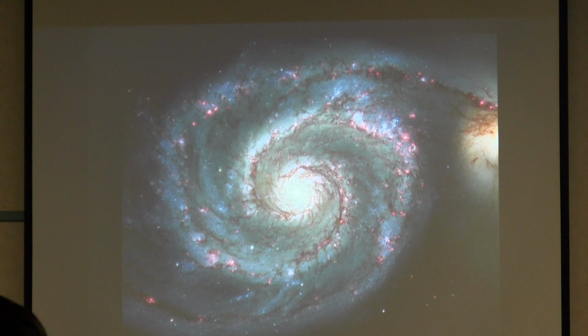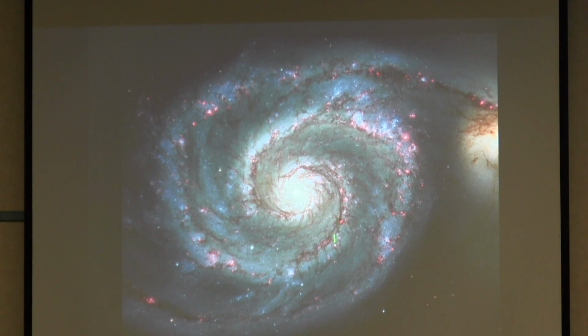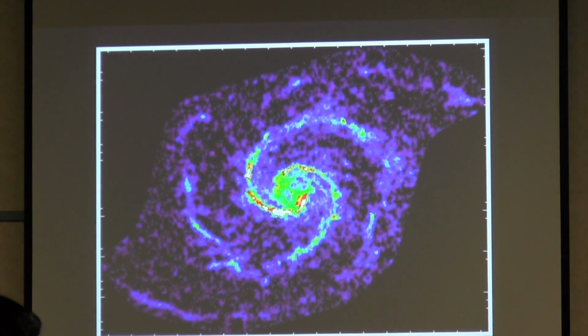All right, let's go back to that Whirlpool galaxy. I told you it's one of my favorites for doing this. This is what the Whirlpool galaxy looks like in visible light. And in microwaves, we see the very, very densest core of that dark gas. Let me go back to visible light. You can see all that dark gas along here. We see the dense core of that visible gas.